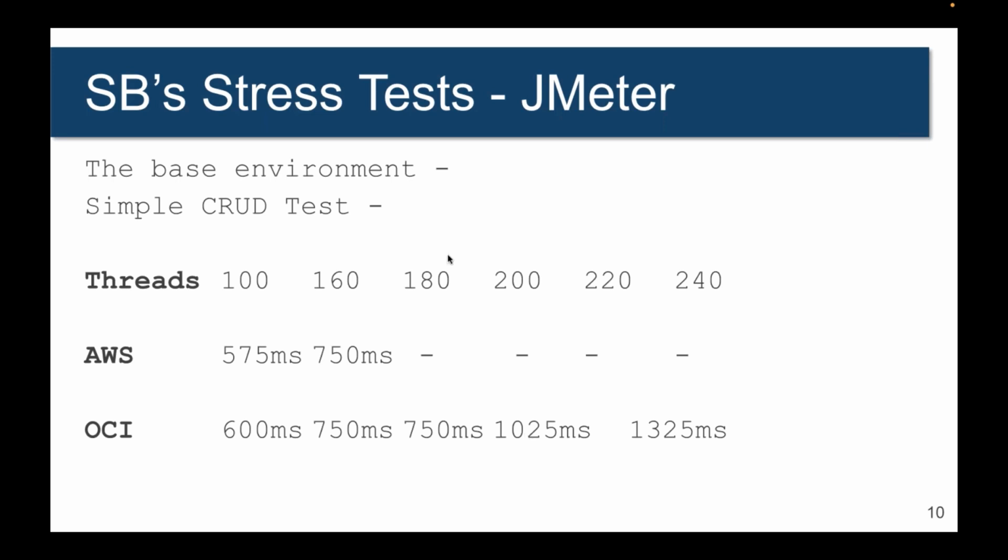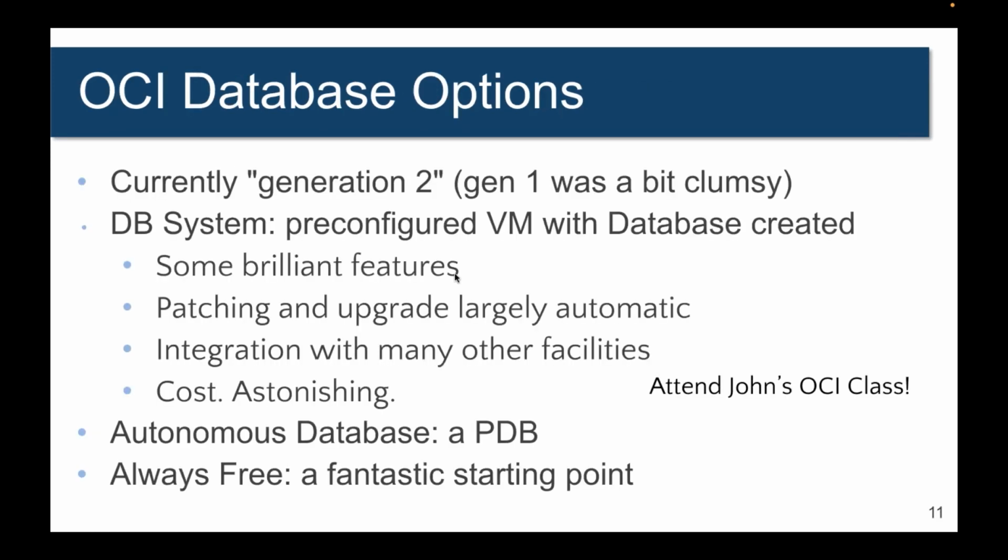This test was done with a product called JMeter. It's a fantastic way to do some stress testing. I'll pass this one over to John.